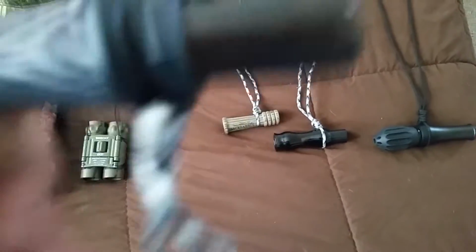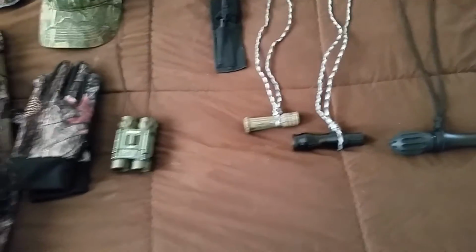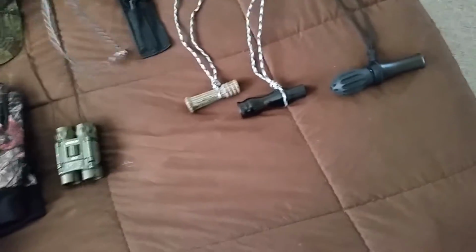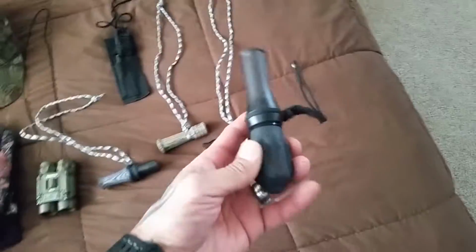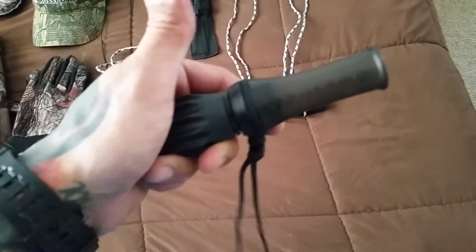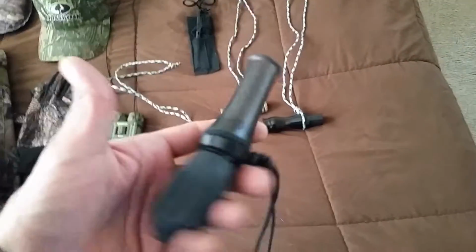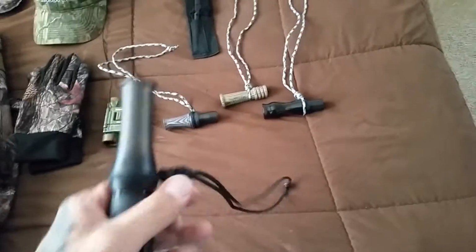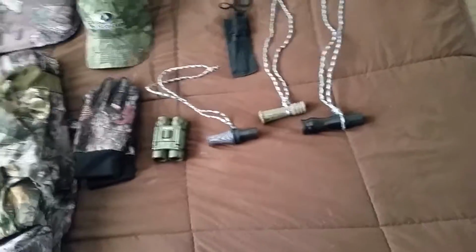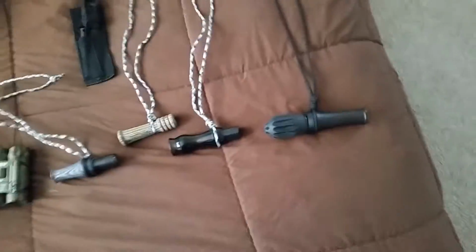This one's the Primos Third Degree. I like this one a lot. It sounds really raspy, really good. And then I have the Flextone howler. I'm not too fond of it. I've seen videos of people doing it really well, but I just can't get it down. But I have used it out in the field and actually had coyotes yelp back. So I still wear it and still use it, and it somewhat works, but it doesn't sound its greatest. So yeah, it is what it is.